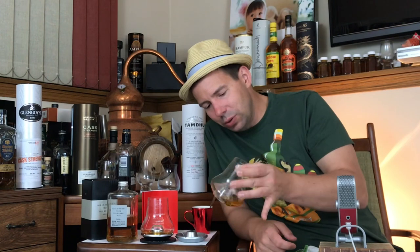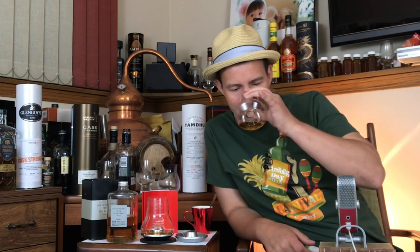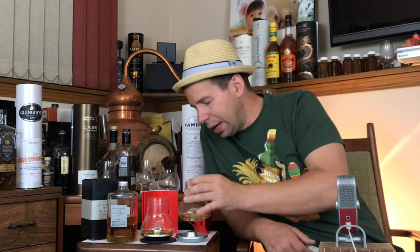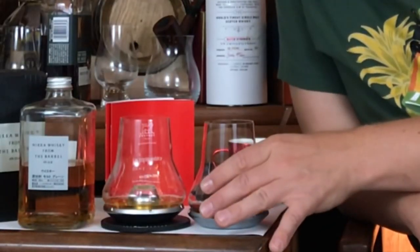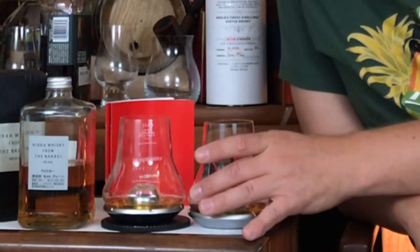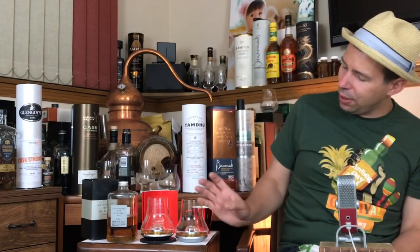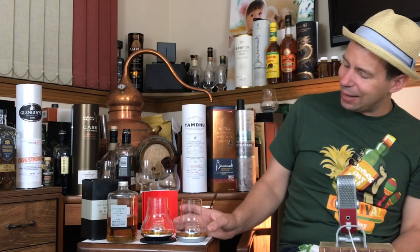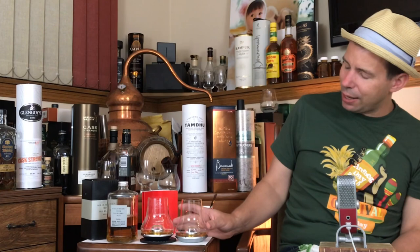Oh yeah, that's cold. So let's see what's happened here. You get a little bit more of an astringent nose, a little bit more citrus as well. Oh yeah, I can definitely feel the glass chilling down now. The glass is absolutely cold, and it'd be cool if I had a temperature gauge, but it's probably about 10 degrees now.